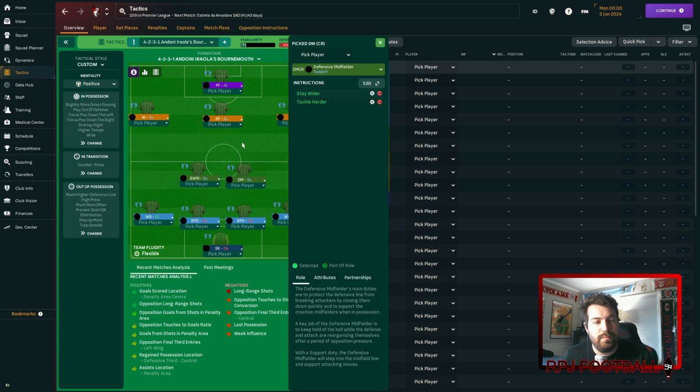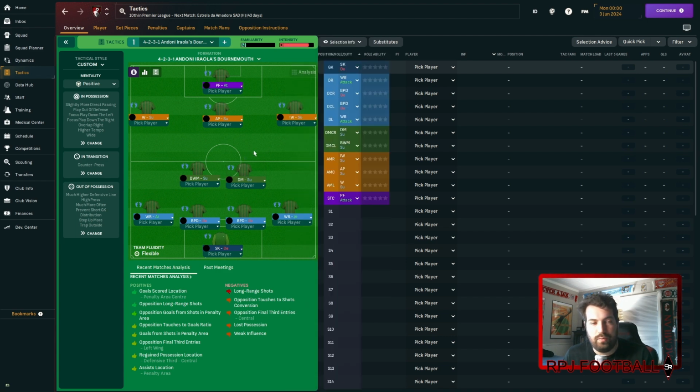The right DM has stay wider and tackle harder. Now, you could have dribble more on this guy as well, as one of the more common carriers is this guy, but I don't feel Bournemouth carry the ball enough to allow someone to have dribble more. It happens every so often, but I don't think you need dribble more, as they're not dribbling, they're more just carrying the ball forwards, and it doesn't occur too often. So I think you're fine leaving him as a DM without that.